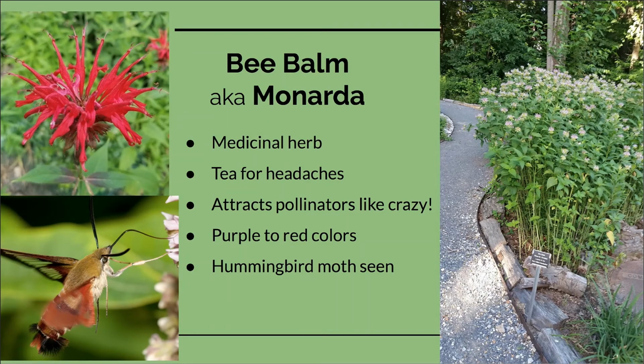You can actually just pick the leaves and add it to your water bottle and just shake it around, and it helps to get rid of headaches. So you don't have to rely on anti-inflammatory medicine to get rid of your headache or cramps. You can just walk to the food forest and pick some of these herbs. You don't even need hot water to make the tea. You can do a cold brew in your water bottle.